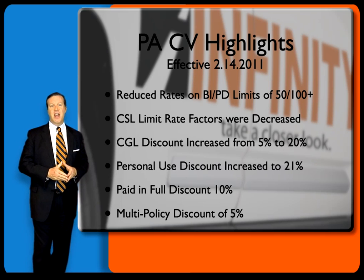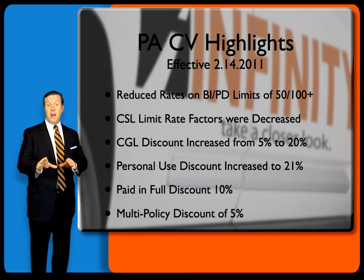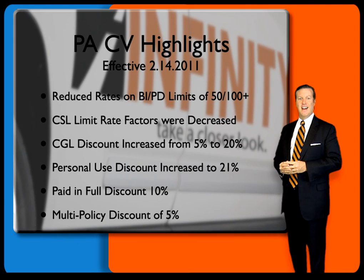Infinity increased the discount for businesses with a commercial general liability policy in place to a strong 20%. That includes a BOP or business owner's policy too. Our personal use discount increased to 21%. Our paid in full and multi-policy discounts are 10 and 5% respectively.